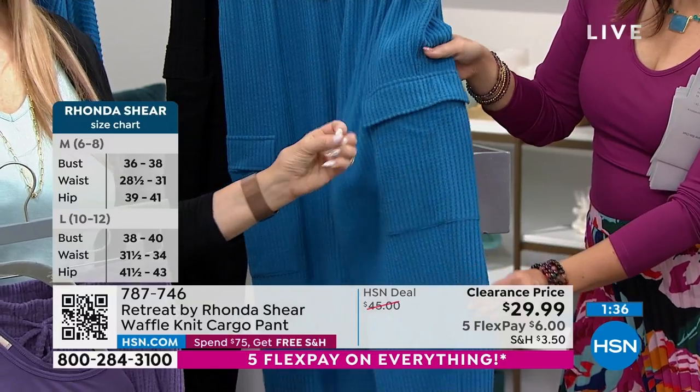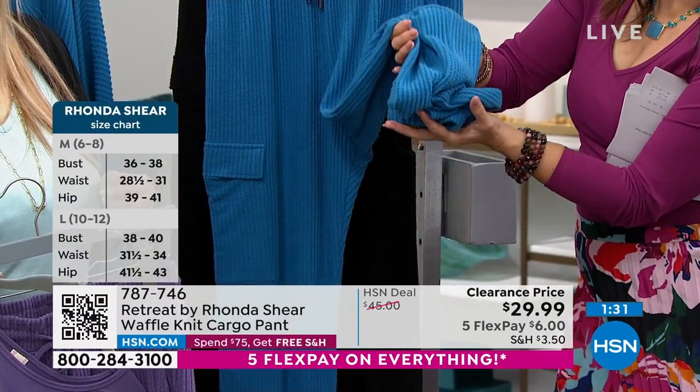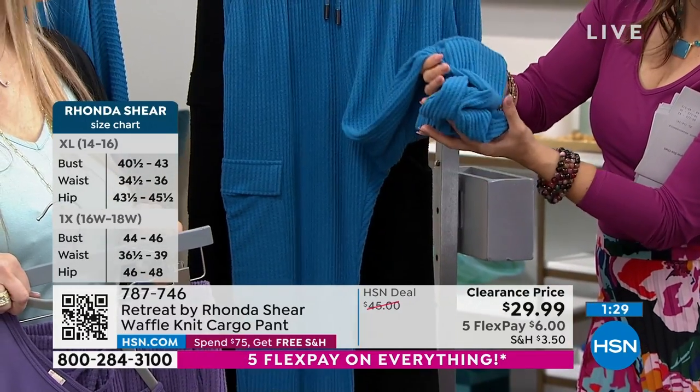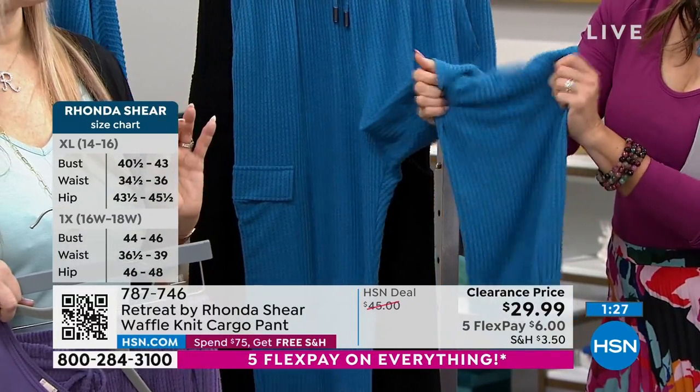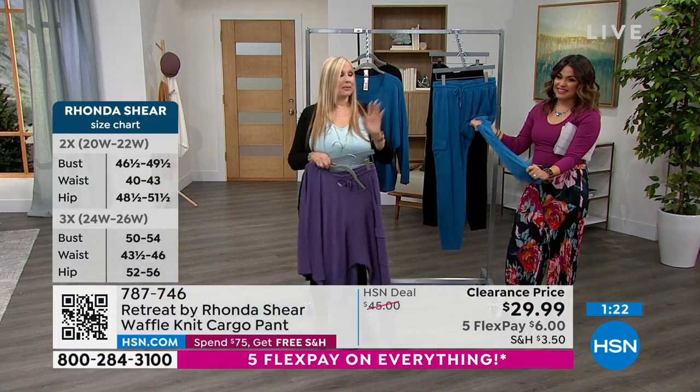Some waffle knit is stiff, though. Ours is so soft. You can see it literally pools in your hand. It just kind of skims your body. This is the kind of fabric I look for. I literally searched the world for it, and we have some exciting things coming up this next year, too.